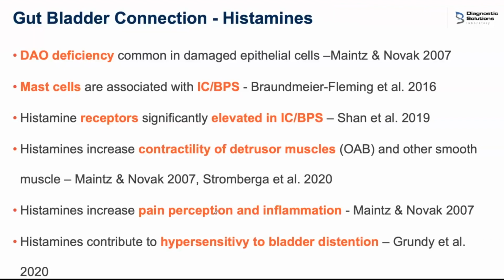So in chronic urinary conditions, we may have increased release of histamines from mast cells in the bladder. We may have lower levels of DAO, the enzyme that breaks histamines down, but we may also see an increase in organisms that can either produce histamine or induce the release of histamine by destabilizing mast cells or other histamine-containing cells.